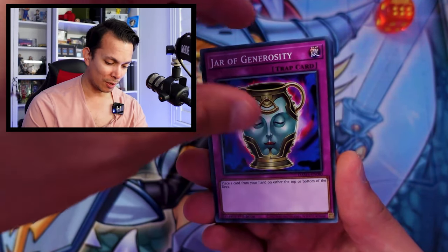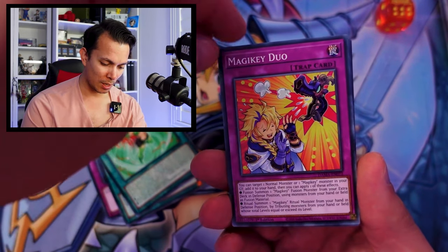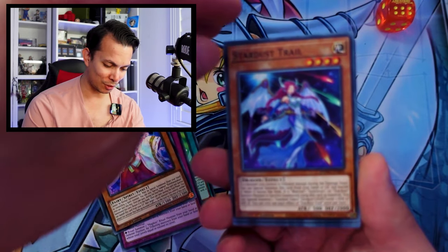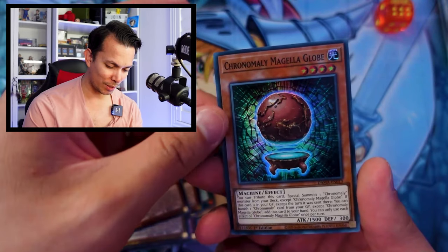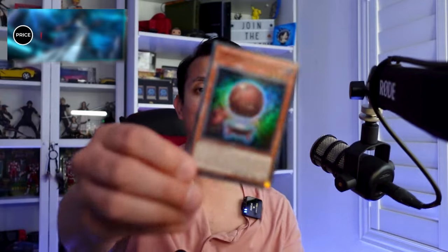All right, we have the Jar of Generosity, Brandon Bond, the Tailwind of Gusto, Majesticky Duo, the Kano, well, it's a cute card, yeah, I don't know what you use, Stardust Trail, ooh, the Sushi's back, Converging Wills Dragon, and a super rare only to finish it off, which I'm pretty sure I got already. All right, 11 cents for this disappointment. But overall, I don't think I was that disappointed with the pulls. Granted, we didn't pull anything higher than $10, I think. But overall, it was actually a really good set.